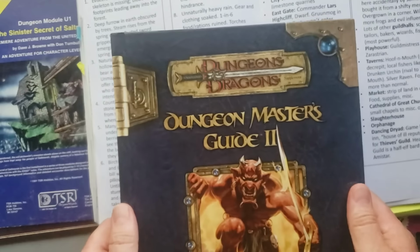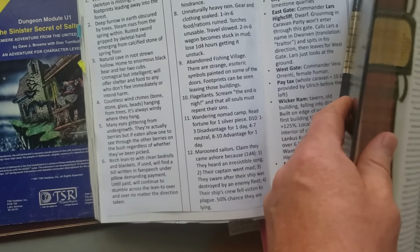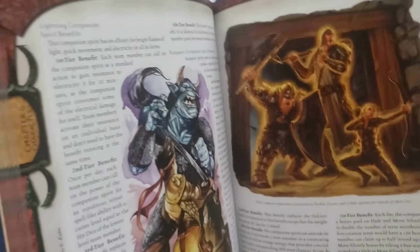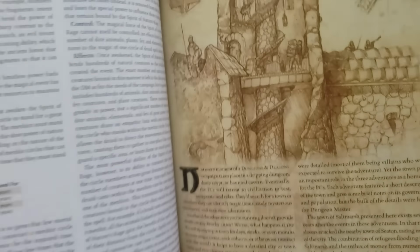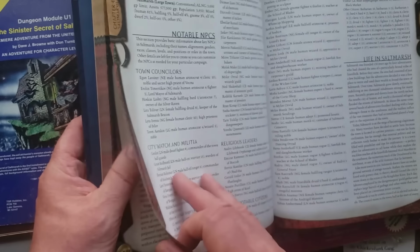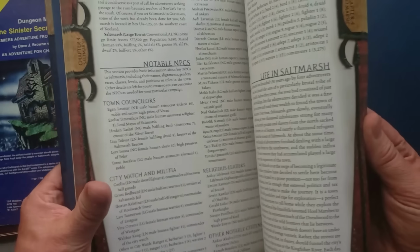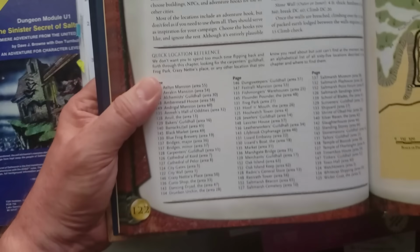But one of my favorite books from the 3.5 edition of Dungeons and Dragons is, and I've talked about this before, the Dungeon Master's Guide 2. And one of the things that they put in this book is a detailed town of Saltmarsh. The premise is that it's telling you how to build a town, right? In doing so, it gives you a full example, and it has NPCs and names and the guild leaders and what life is like in Saltmarsh. And then there's a map and what all the different buildings are. And then it has all these different little adventure hooks.